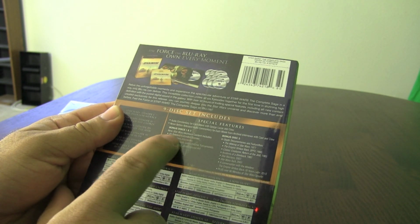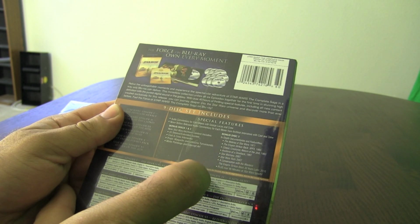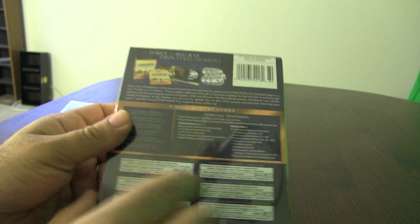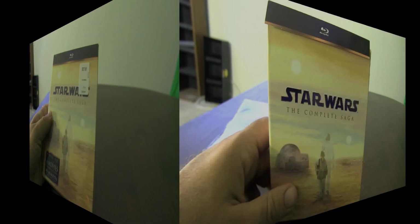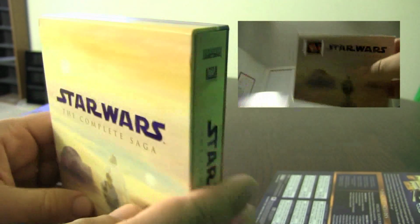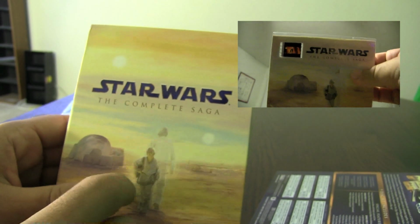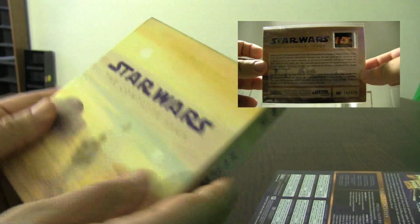Bonus disc 1 and 2, 45 deleted extended scenes. Bonus disc 3, in-depth documentaries. You can see there's a lot of material. So let's open this up and take a look. When I also got this, I got a really cool film cell because I pre-ordered it through Best Buy. This actually on the back, this sleeve comes off. And the back appears pretty plain. You can see both Anakin Skywalker and Luke Skywalker right there on Tatooine.